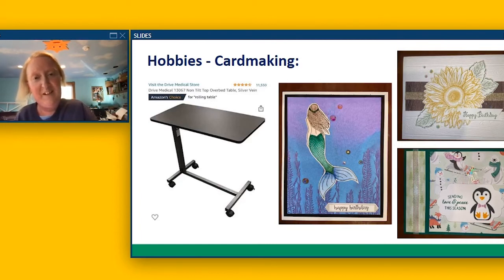And then, as Karen said, I also make cards and like to do other arts and crafts. So I use a rolling table. I have multiple of them, and it's nice to be able to put the stuff on them and spread out, and then be able to move it around a little, move it out of the way if I'm taking a break, or things like that. And here are some examples of my cards.